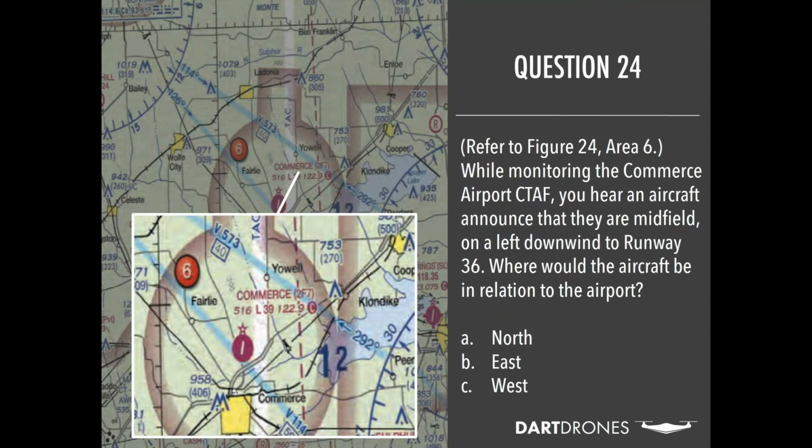All right, so this means this is the final approach leg of the traffic pattern. Okay, we also then know that they're on the downwind leg. That's what they tell us in the communication. So downwind means they're parallel to the runway, so they're either over here or over here. And then the last piece of information that we need is that it is a left-hand traffic pattern. Okay, so all turns in that traffic pattern to get to that final approach route down here, coming up to touchdown right here, they're all going to be turns to the left.